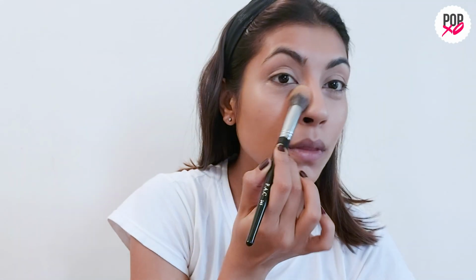I generally use loose powder and you like softly touch around, but when it comes to your under eye and especially the areas where you get lines, your laugh lines, you want to like pack on a little more product. So this is perfect for that.